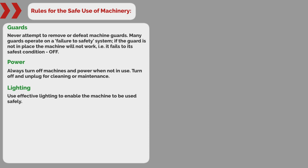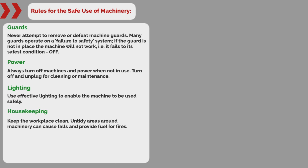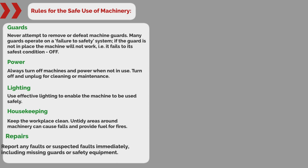Lighting: use effective lighting to enable the machine to be used safely. Housekeeping: keep the workplace clean. Untidy areas around machinery can cause falls and provide fuel for fires. Repairs: report any faults or suspected faults immediately, including missing guards or safety equipment.